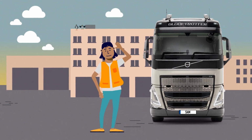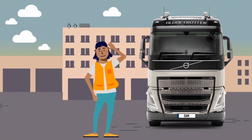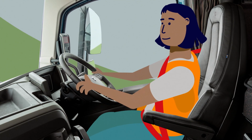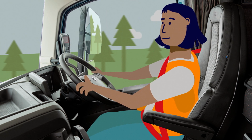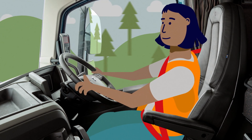Hi, I'm Sam, and I'm a truck driver. Guess why I'm waving at you? You'll find out in a while. This is me at work, behind the steering wheel, driving my truck. Where I sit is called a cab, and it looks a lot like the inside of a car. As you can see, I always wear a seatbelt.